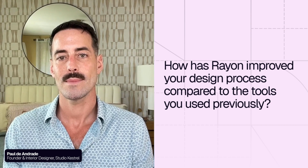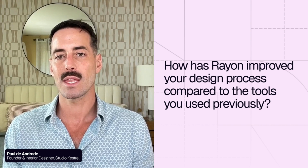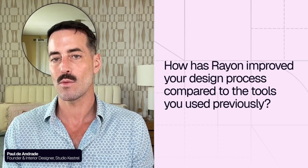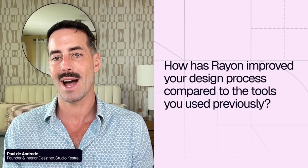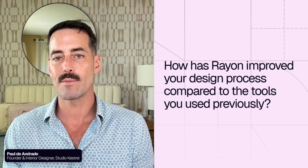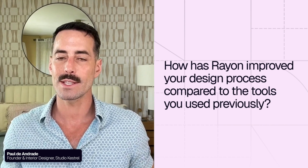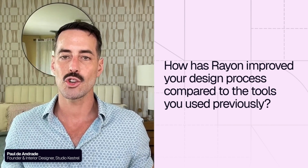How has Rayon improved your design process compared to the tools you've used previously? So, Rayon has literally made it so everything that we do is so much faster than it was before. At one point in time, I would send somebody off to do something in AutoCAD or Revit or SketchUp, and they would be gone for hours, days, weeks, putting something together. And I would be like, is it done yet? Is it ready? And then if there was some kind of an issue with it, or if it needed revisions, then I have to somehow verbally tell them all of these things, or I have to do a PDF and then do my markup on it, which is annoying.